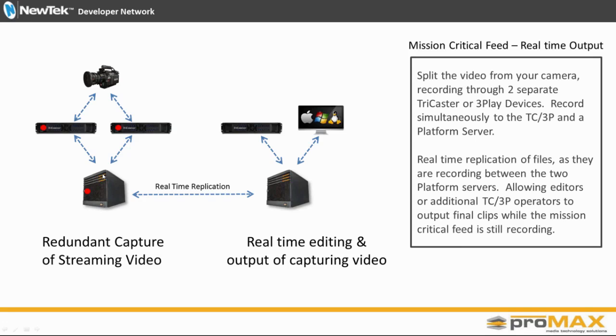So literally, we can have the storage server, the platform, fail, not that it ever would, and you've still got your data. You can have one of these TriCasters fail, and you've still got a backup TriCaster over here.